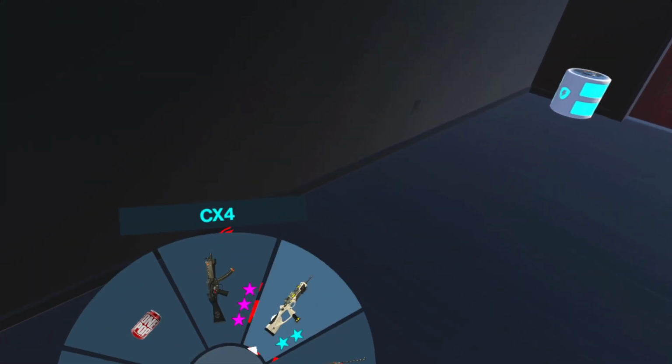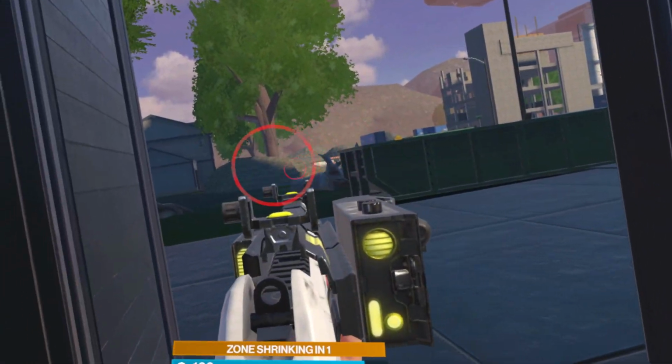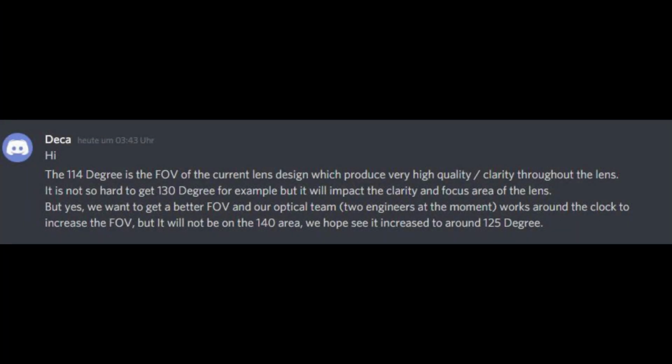And this is pretty exciting because right now it's set at 114 degrees, which is pretty standard, but they are really, really working on getting it up to 120 to maybe 125 if they can pull it off, which again is very exciting because even that little 10 degree, 15 degree difference can make a world of difference whenever you are fully immersed into a video game.